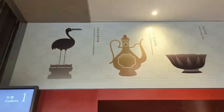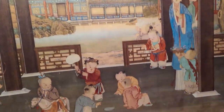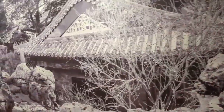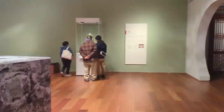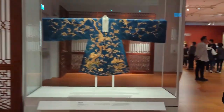Gallery 1 is called Entering the Forbidden City: Architecture, Collection, and Heritage. Built on Beijing's central axis, the position of the Forbidden City testifies to its significance to Chinese politics and culture. Reconstructed many times, it was during the Qing dynasty that the current layout of the Forbidden City emerged.